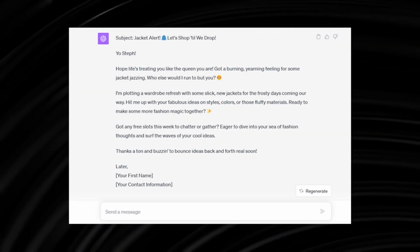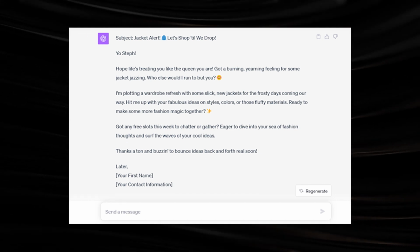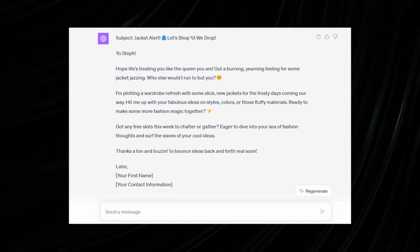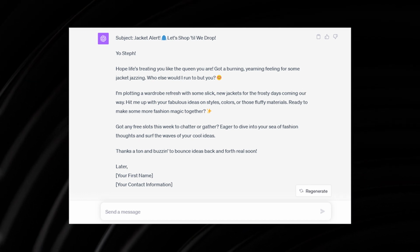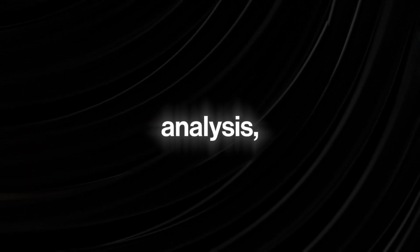You can also change the tone to an angry tone, a funny tone, or whatever tone you need. Trust me, once you start weaving tone into your prompts, not only will you save time editing ChatGPT's responses, but you'll also be surprised by the range and versatility of its outputs. So, the next time you're crafting a prompt, whether it's for a heartfelt love wish, a punchy joke, or an in-depth analysis, remember to set the mood.